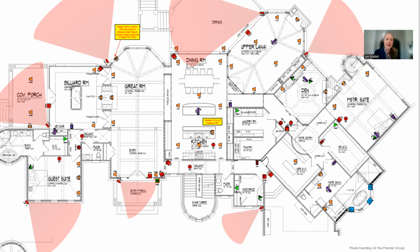And through this process of really sitting with the client, we get to understand what is going to be the right product for them. And if it's not done early in the process, once the walls are up, it's very, very difficult to get these technology capabilities in place.